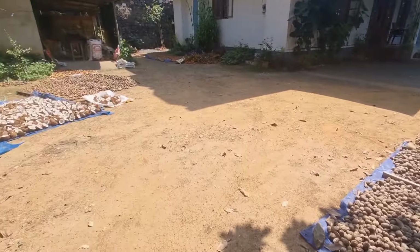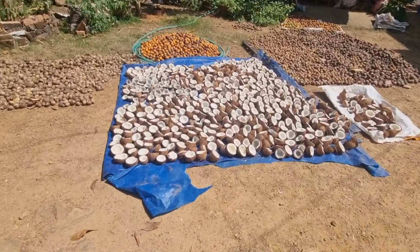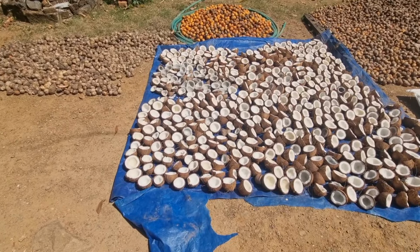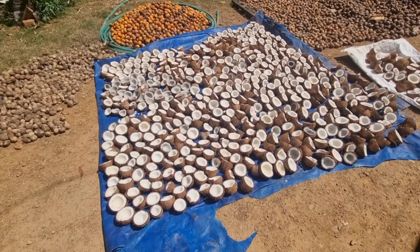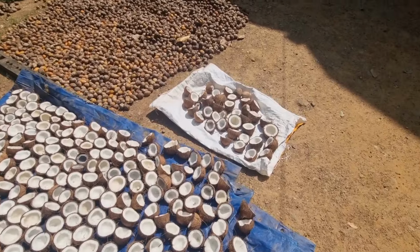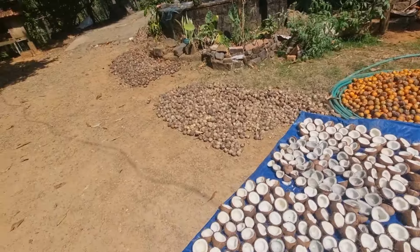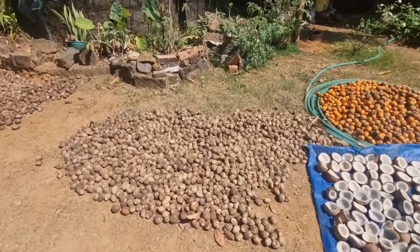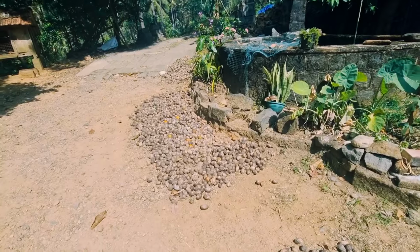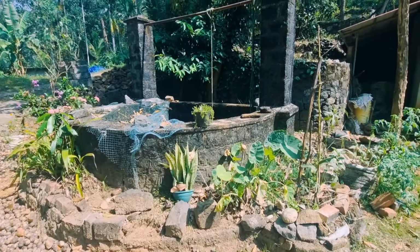Oh, look, coconut. Lots of coconuts drying. They've got a coconut plantation here, so they're drying a lot of coconuts to make coconut oil. And this is also arecanut. Lots of arecanut in this region, together with the coconut.